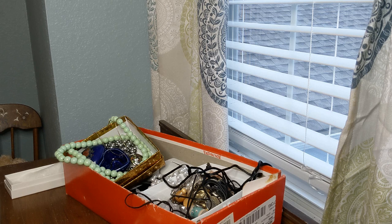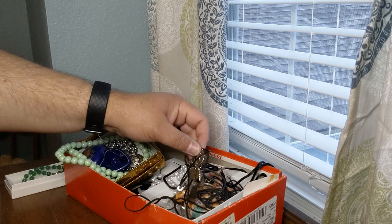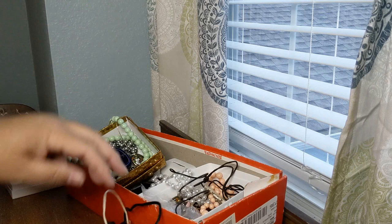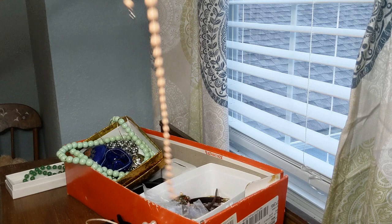So I'm guessing, I don't know if you can see it or not, but all these little beads in there are probably also 14 karat and glass, maybe. Hopefully jade, that would be awesome. Lots of ugly, ugly 1980s stuff. Some sort of Greek-looking jug necklace. More plastic beads. Another elephant. More 80s beads.